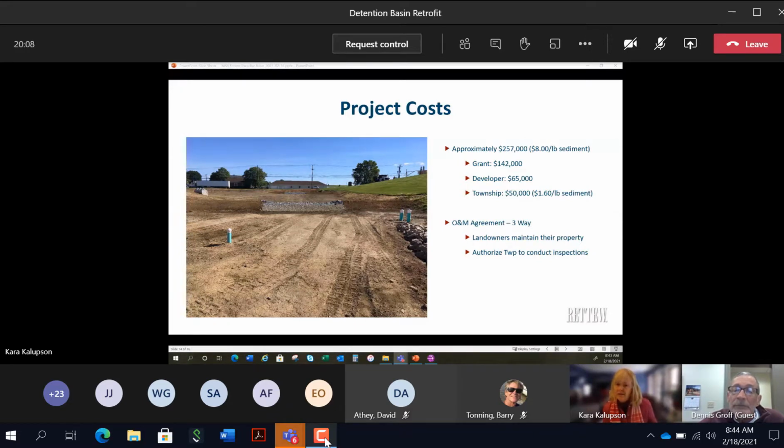When you look at it as a cost per pound of sediment reduction, the total cost of the project would have been $8 a pound for the sediment reductions that you get. And because the township had the grant and the developer contributed the money, it really worked out to $1.60 a pound for sediment. So that's a really good bargain for Paradise Township to pay that $50,000 to get that much sediment reduction.